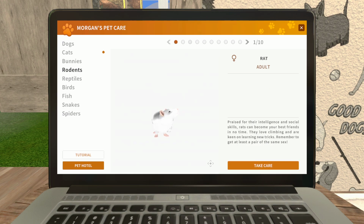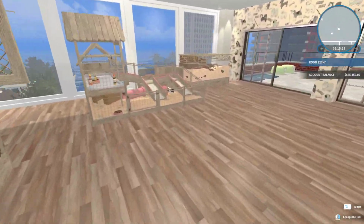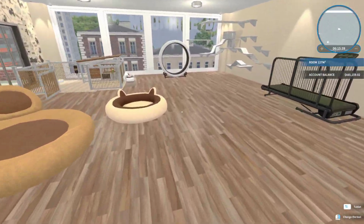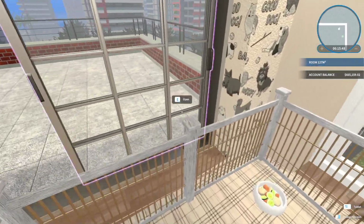Let's see. Rodents. Guinea pig. Okay, so what did I... Hamster. So I got the hamster, I didn't get a guinea pig. Do I have a guinea pig thing? I think I'll get this guy, it's probably easier to see. Okay, there we go. Which one was he again? Oh, there he is. Okay. Fill with food. I didn't put food in. Okay. So I feel like I didn't give the bunny food. Or there's a bunny food feeding thing, right? The bunny can get out, right? Yeah, okay.